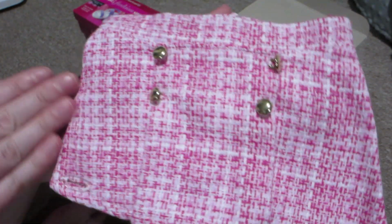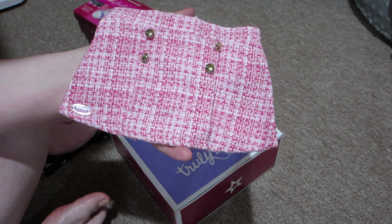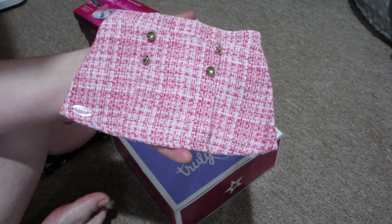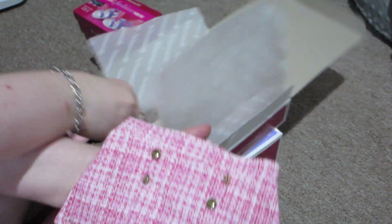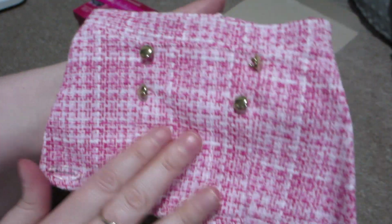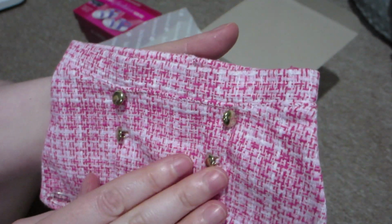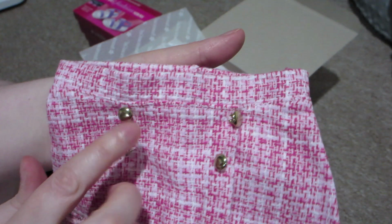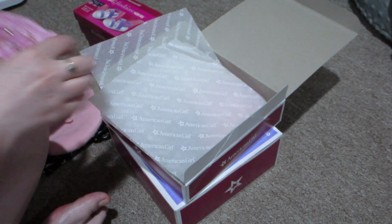And then this adorable skirt. I don't know, would that be like a tweed kind of thing? It just says a blouse, skirt, beret, shoes, and tights. But it's kind of like a tweed material, I think. And it's pink and white. And then it has four little gold buttons sewn on it. They don't do anything. They're just decorative. It has Velcro at the back of the skirt.